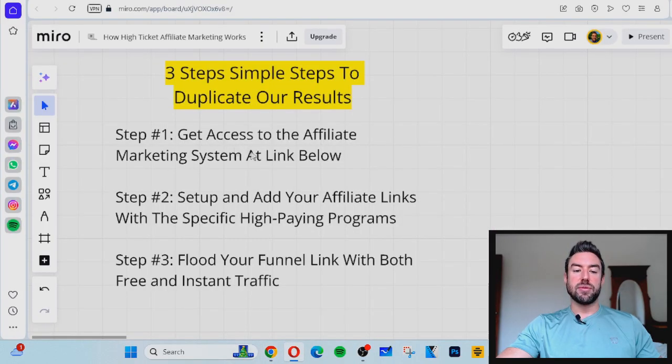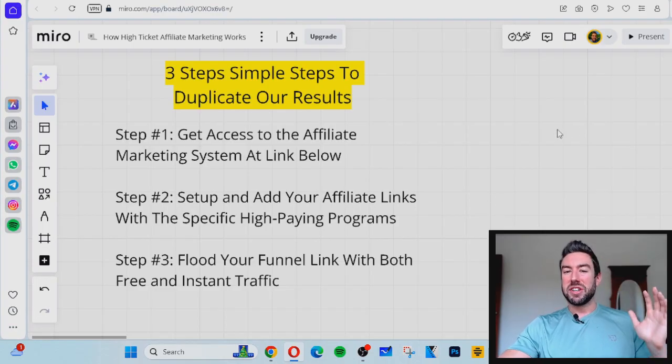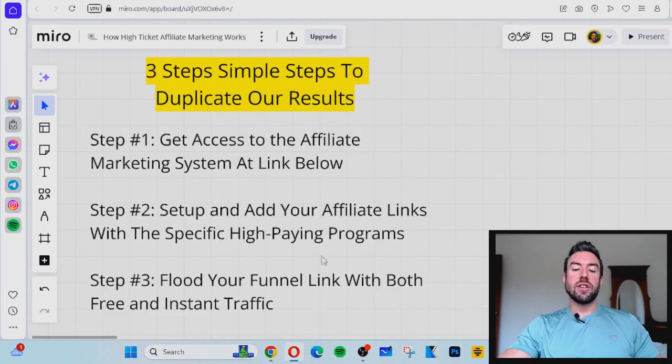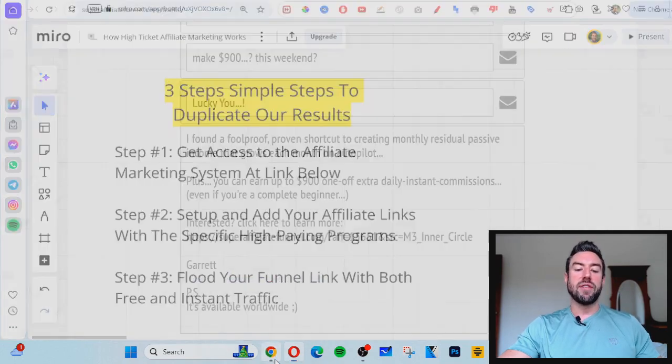So again, these are the steps. You want to go down to the link directly below, get access to that system while it's still free. Okay, it's $0. Very soon it's going to be $2,000. So you want to get in now. Set up the different income streams step by step. Like I said, if you can't get all of them right now, get as many as you can. And then go to that traffic training and flood your funnel link with both free and instant traffic.